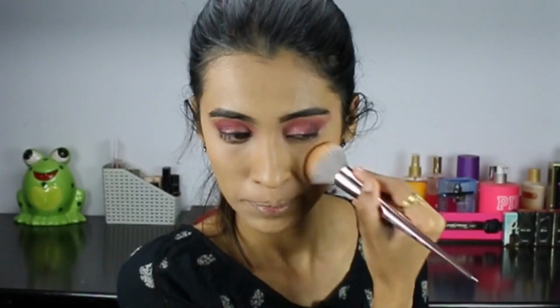Now for blush on this side, I'm going to be taking the MAC blush in the shade Desert Rose. This is a very unique shade and it was so difficult to find a close dupe to this, even to find a shade that was really similar to this, because this is very different. There's a lot of pink to it. It has a little bit of warmth to it and a lot of mauve undertones to it as well.